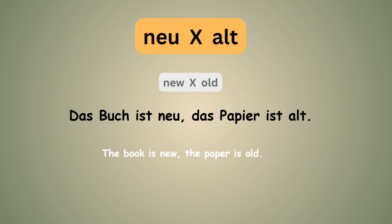Neu und alt. Neu means new, alt means old. Das Buch ist neu, das Papier ist alt. The book is new, the paper is old.